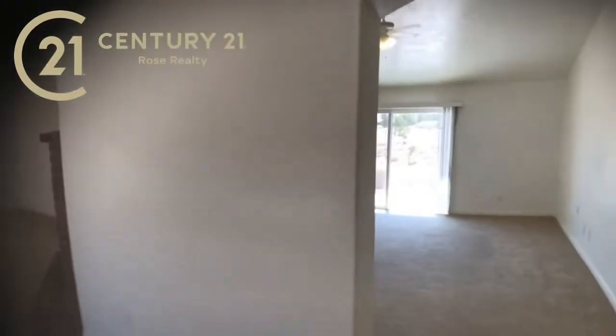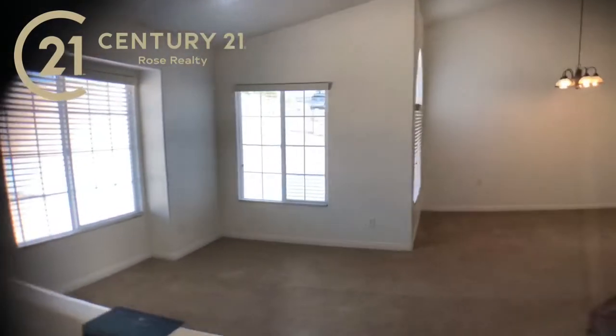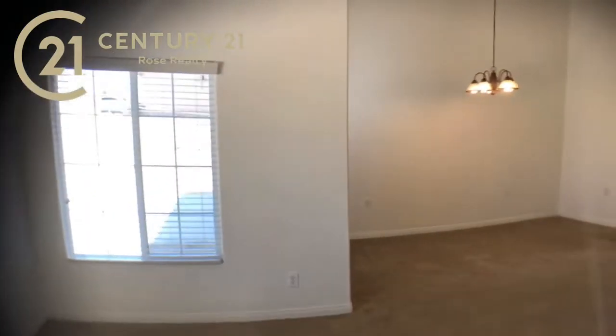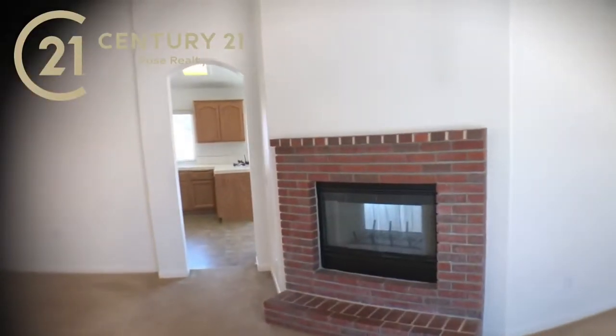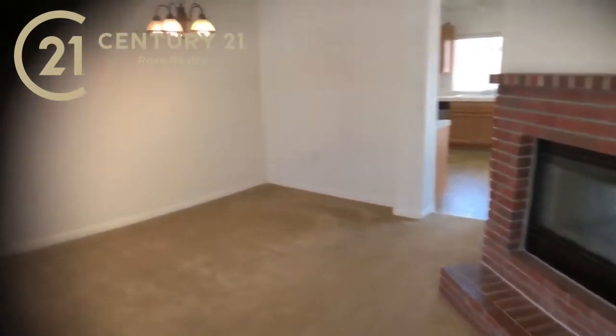So when you walk in, we have to the left here a living room. Tall vaulted ceilings, as you can see. We've got a fireplace on this side with some brick accenting. Like I said, $269.9 for this property in Hesperia. I mean, literally dropped the price, and I don't think this thing's gonna make it till Monday. I think it'll be gone before then. But anyways, here's the brick fireplace.